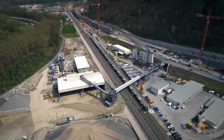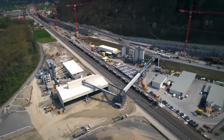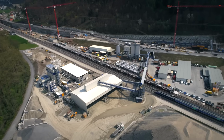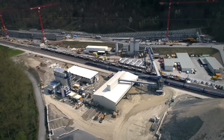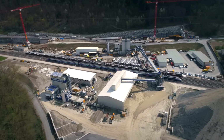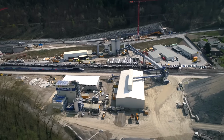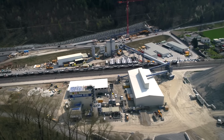From the gravel silo, the gravel reaches the concrete plant by means of a conveyor belt across the railway line. The division of the construction site by the railway line and the main road make construction logistics extremely difficult. Through good coordination between the Marti companies involved, they have been able to develop efficient solutions and infrastructure.